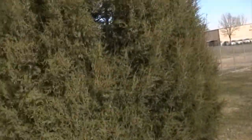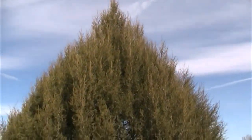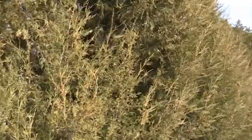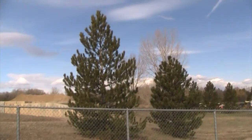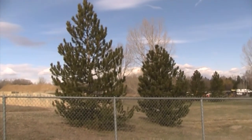Another example would be right here. This is a juniper. While most gymnosperms make needles, if I walk in close on this, you'll see that rather than needles, these have a weird leaf structure called a scale-shaped leaf. These are some ponderosa pines. As you can see, these too would also be gymnosperms.